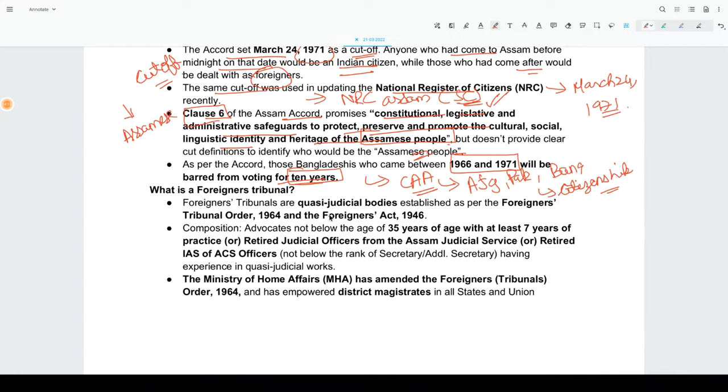What is a foreigners tribunal? A foreigners tribunal is a quasi-judicial body and it is established according to the Foreigners Tribunal Order of 1964 under the Foreigners Act of 1946. These foreigners tribunals are found only in Assam currently. They are nowhere else in the country.